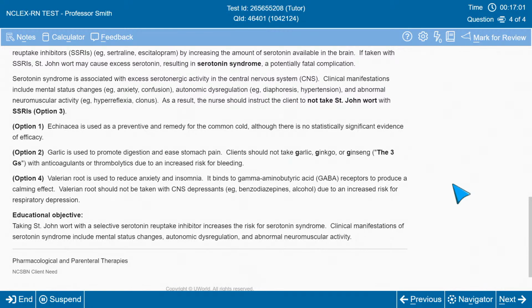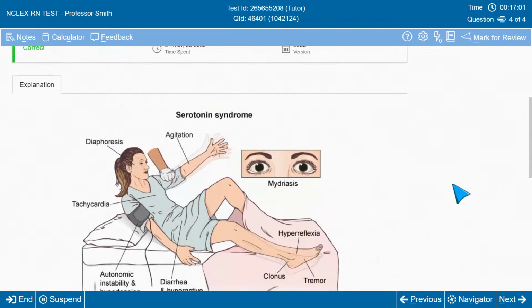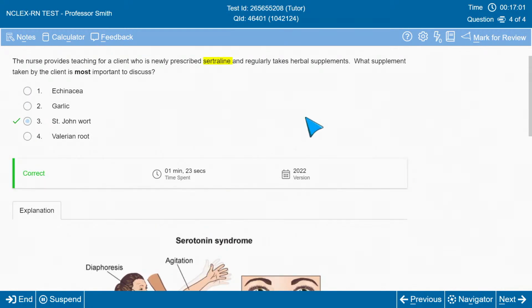Okay. So we can review our test-taking tips on this question because we actually used all 4 that we talked about during this live review. So our first one was that we want to see if there's any keywords in the question stem that help lead us to what it's wanting us to answer. So for this one, it was what supplement taken is most important. So most was that keyword.